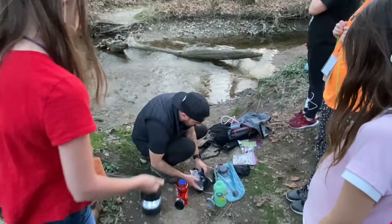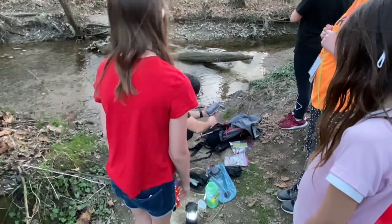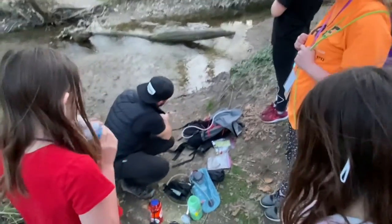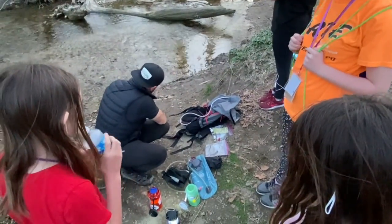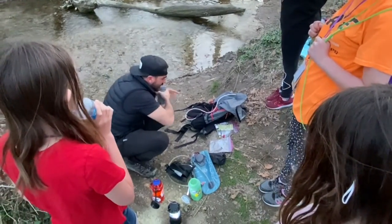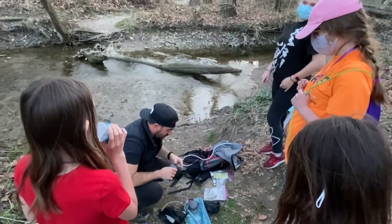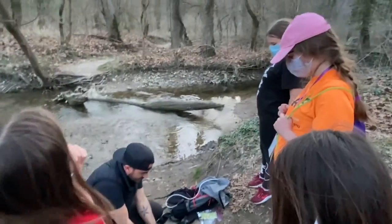It's a cleaning thing. With the Sawyer Squeeze, it's 2 pieces. This is 3 pieces, and it's separating the bag. LifeStraw is pretty much just one piece. I gotta pump this out to get the rest of the water out. To be honest, I prefer the LifeStraw over everything else. I agree. And if you're by yourself, if you're doing a day hike, for sure.